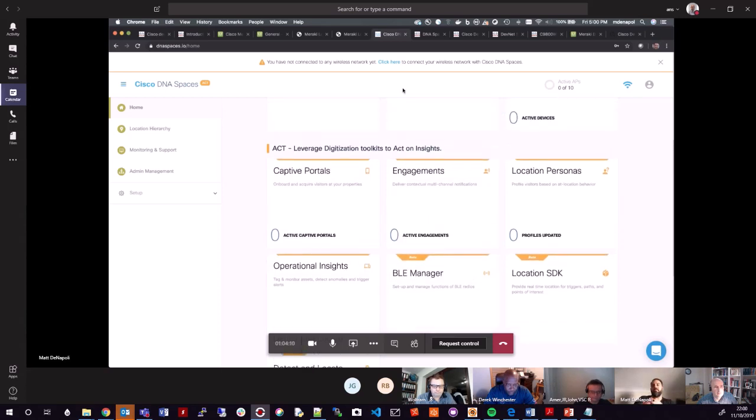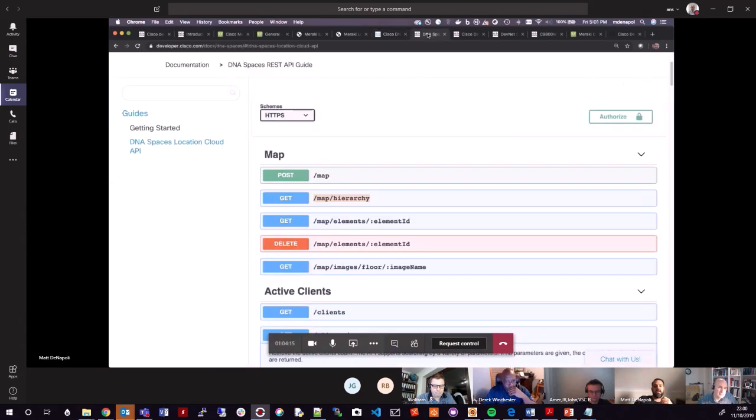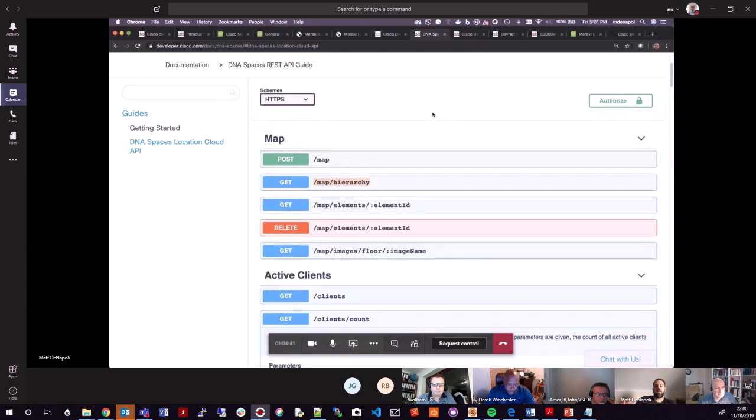But because again, we're DevNet and we like to tell the developer story, there are two ways that we can interact with them. And the first one I'm showing you, and I think this is a crowd favorite here, is a listing of all of the endpoints that are available to us for the DNA Spaces Location Cloud API. All of that data is being collected from all of those customers, and as a person that can log into that particular instance of DNA Spaces, I can then make API calls for the specific set of data that I have access to. So a quick look at the authorization.